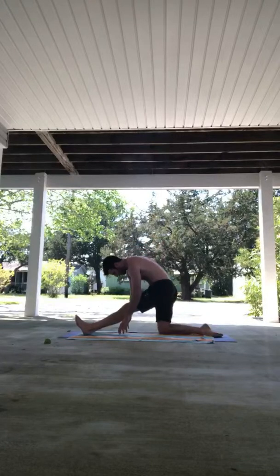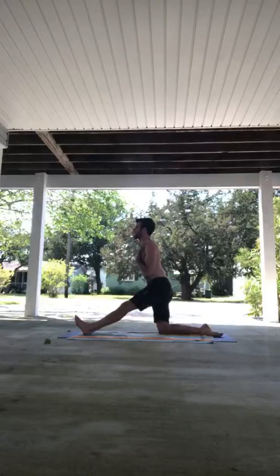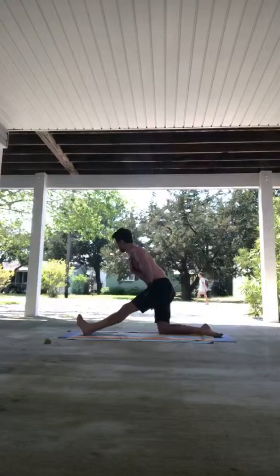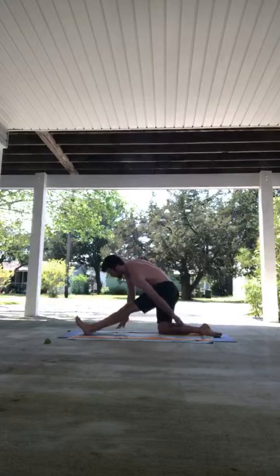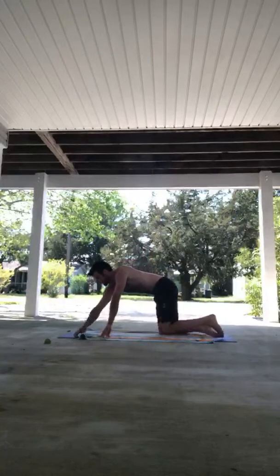You'll notice I'm not folding in like this. That doesn't do anything to stretch the hamstrings. That just rounds our spine into that poor posture position. Keep the chest up, nose towards your face. Wiggle your left foot back and forth. Breathe. One more big inhale. Reach a little lower. And then bring that same foot back to tabletop position.